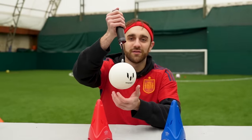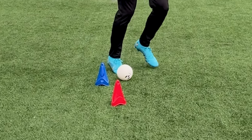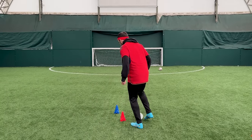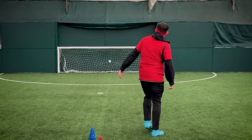Can't lie, this ball is horrendous. To use this product, you put the two cones down and then you kind of dribble around it, but this ball is so small. It's made for like a 12-year-old or even a 3-year-old. This is horrendous. What a goal though.